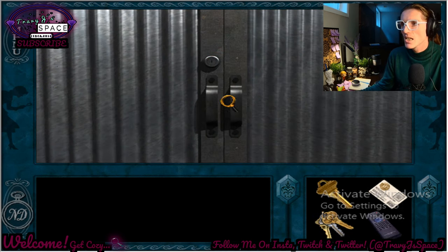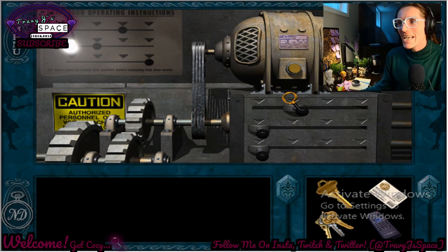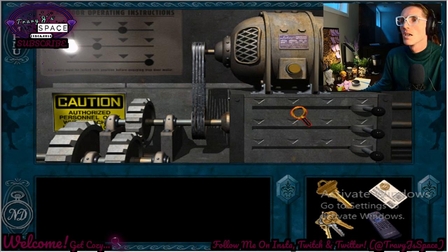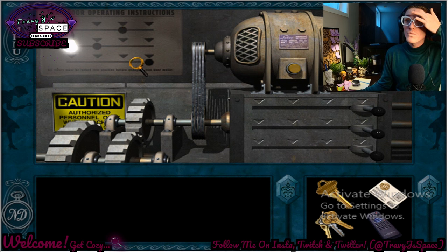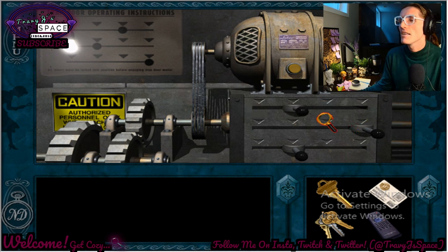Oh, because it's the same key. Oh, yes, okay, trap door. Oh, yay, okay. Right. Oh, they want it like that. Okay. This was trickier than we thought in the other episode.